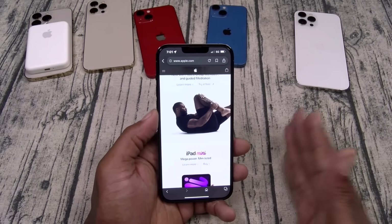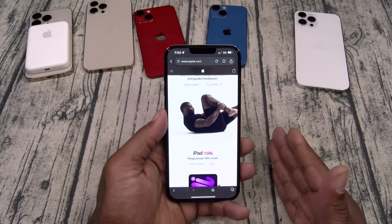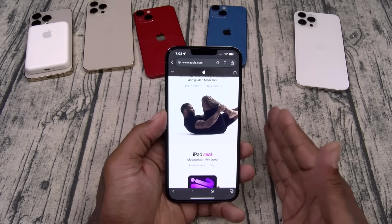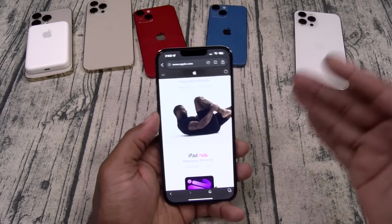Is it the fastest in the game? Is it faster than the Android phones? I would say the 13 Pro Max is up there. It's right up there. I would say Apple has finally tied with Xiaomi and Samsung. Now, look, y'all, I know some of y'all gonna think I'm a fanboy. I don't give a fuck what y'all think.